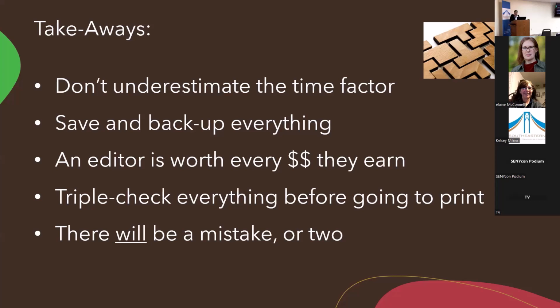So yes, there was a mistake. Actually, there were two. One of them was a historical fact mistake. I'm like, man, I thought I had triple checked everything. The other one was just simply a caption under a photo that was incorrect. So I have a little corrections page, a little slip of paper, and I just slip it in the back of the book, because I don't know who's going to be reading this, because I wrote it for posterity. So, 100 years from now, I want to make sure that the information is correct.